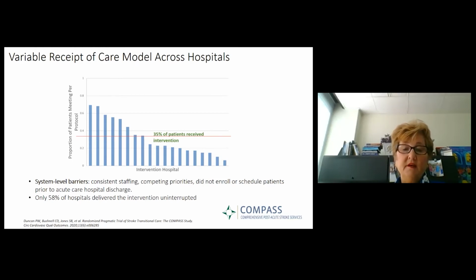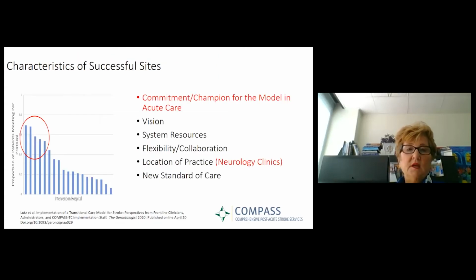In fact, many health systems treated it as a PRN clinic. If the nurse or nurse practitioner were going to go out on maternity leave or a medical event, well, we'll close the clinic till they come back. We don't do that for acute care, and we don't do it for ED care. What were, though, the characteristics of successful sites? There were sites who were highly successful.